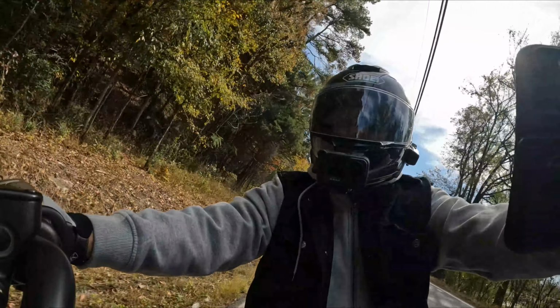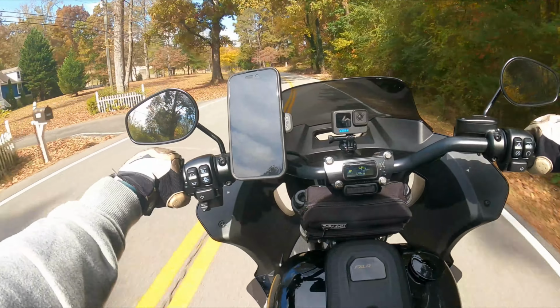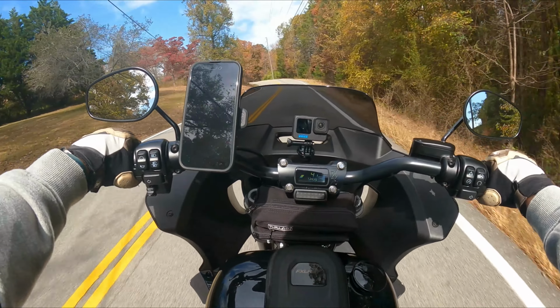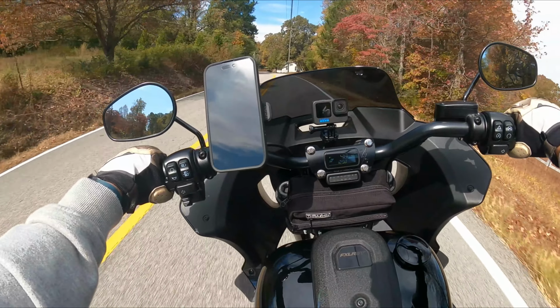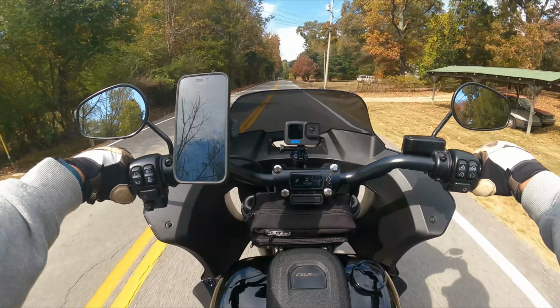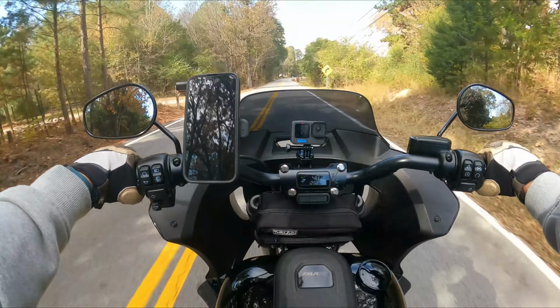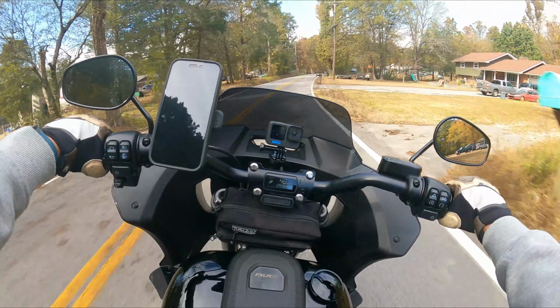So as I just mentioned, we're going to be talking about this Lowrider ST. Is it a good beginner motorcycle, or should you be eyeballing something else? Well, if you are a novice motorcycle rider, maybe you're shopping around for your first big cruiser or Softail, or maybe your first Harley-Davidson. That's what I want to talk about today. There are a couple of factors I think are very important as you consider this motorcycle, the Lowrider ST, for maybe your first bike.